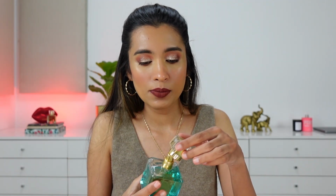When I sniffed this one in the store, I actually quite liked the smell of this. Now if you don't really like floral scents, you wouldn't really like this because you can smell the jasmine in this very predominantly. I got this one in a combination with this perfume. I got both of these. This is a 100 ml variant and this was a 50 ml one, and I got this for around 1300 or 1500.